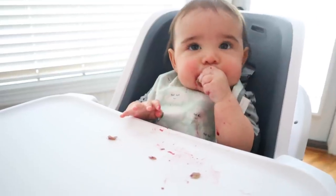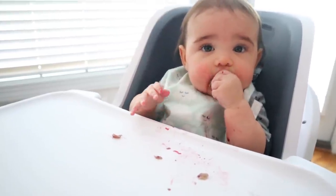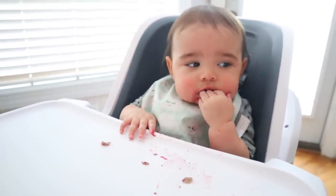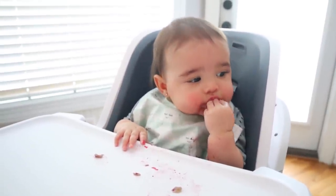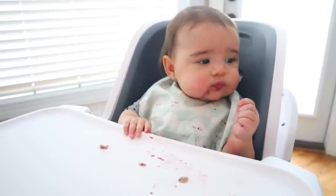If we are feeding her something like oatmeal or yogurt, then obviously we're going to use bowls and spoons, and I'll link those down below, the ones that we use. I didn't want to get anything that she wouldn't be able to use when she got older, so we love the Cutie Tensils. They have a fork-like thing on one side and a spoon on the other.